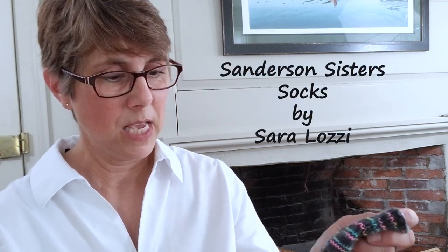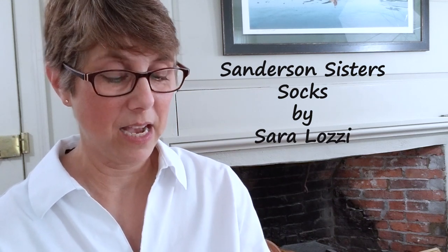So I am doing another pair of the Sanderson Sister Socks by my friend Sarah Losey. And Sarah lives over in Lynn, and she is my compatriot in Hufflepuff on the Oloops Harry Potter knit-along, which I cannot believe is coming up again in October. Sarah does some really great sock patterns, and I have knit, I think this is probably my third pair of Sanderson Sister Socks, which I really like.